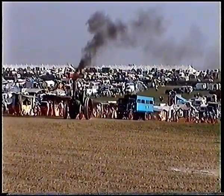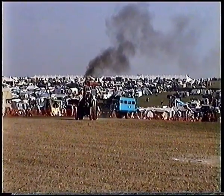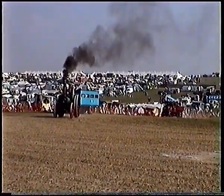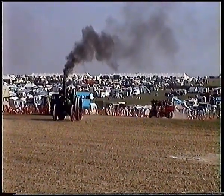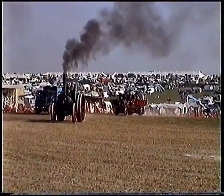We've got a lovely collection of road rollers coming in now, and there you are, John. Take them around, show them all those lovely steam rollers. Nice wave there. No snogging in the back seat.